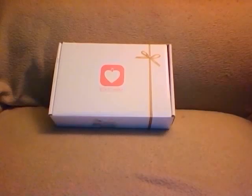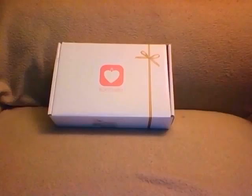This one is Boxycharm. And if you don't know about Boxycharm, it is the best. It is 4 to 5 full-size products, and you get full-size every month. And it's only $21 a month. No shipping, just a flat $21 a month.